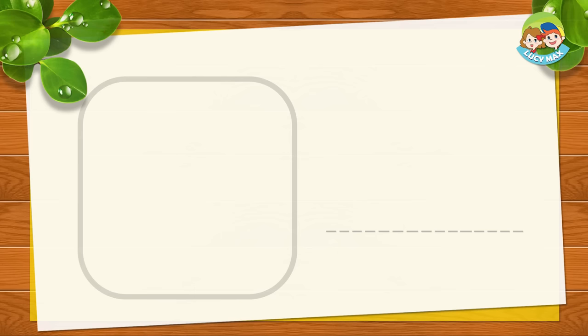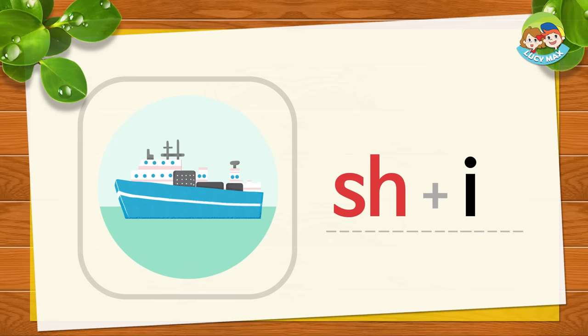This is a ship. Sh, I, p. Together is ship. Sh, ip, ship. Now you try. Very good.